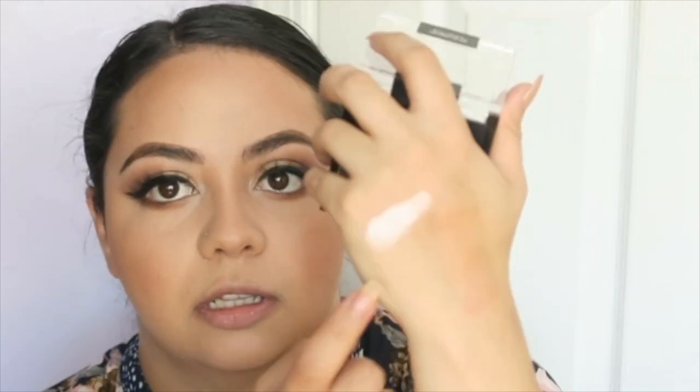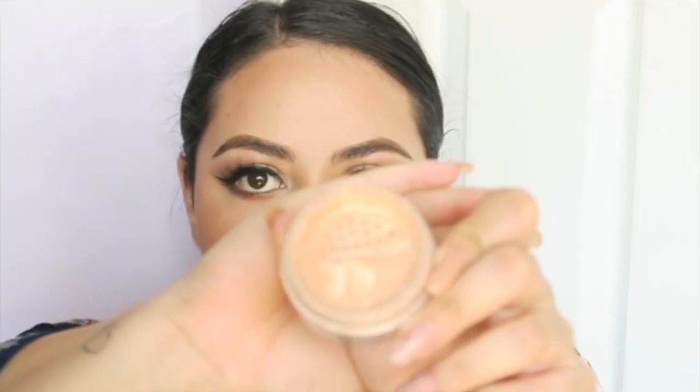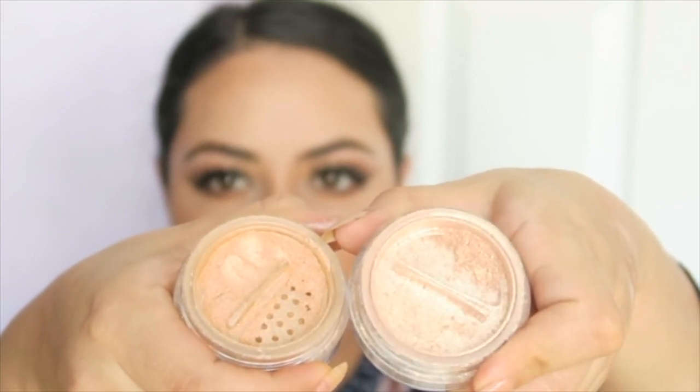So I have this Wet n Wild highlight. They're actually not bad. They're affordable. So this is Blossom Glow right here. This is Artist Couture. I really like this highlighter, and it's loose powder. And then from the same brand, this is a little bit more gold than the other one. So this one's more gold, a little bit more pink.